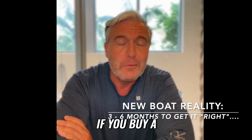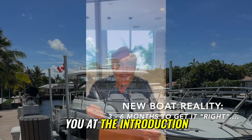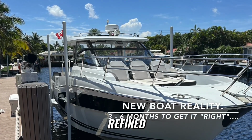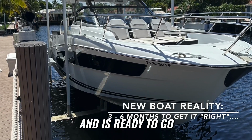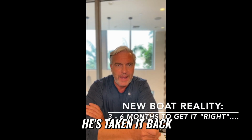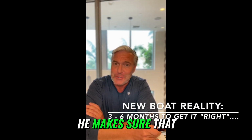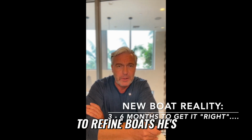Now, if you buy a boat like the Jeanneau 12.5 that we showed you at the introduction, you have a boat that has been tweaked, refined, improved, enhanced, and is ready to go. So this gentleman, for example, with the Jeanneau, all the repairs, all the refinements, he's taken it back to the dealership several times, and he's a tough guy. He makes sure that the work gets done. But he also loves to refine boats.